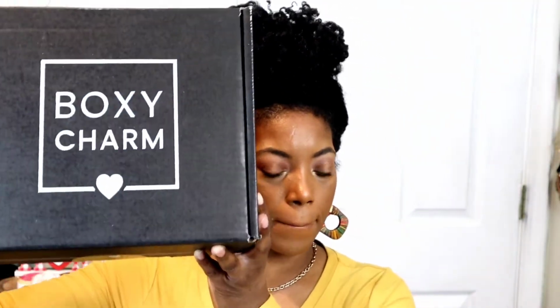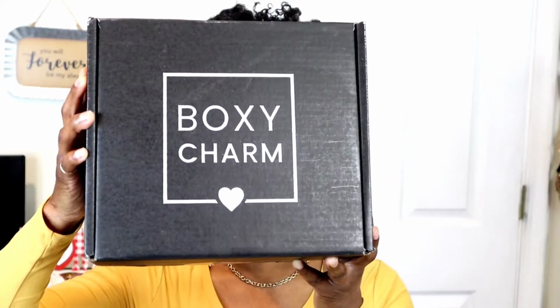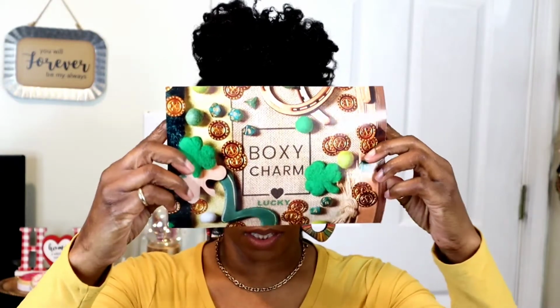Okay guys, so this is what the BoxyLuxe box is looking like, covering up the whole frame for the month of March. It's a pretty good sized box. It's got some weight to it, so we're gonna get into it and see what I have in this box. This is the card that came with it for the month.